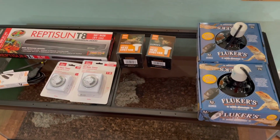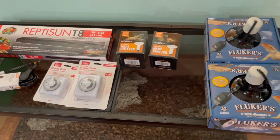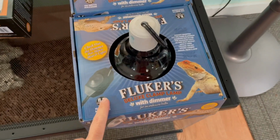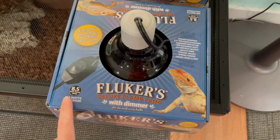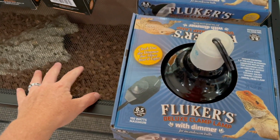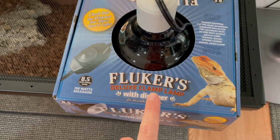All right, so now we are on to the heating and lighting. So let's go ahead and look at the supplies that I purchased first, and then we will go ahead and get them installed. So I purchased two of these Fluker dome lights. They're the 8.5-inch clamp lamps, which I'm not going to be using the clamp. We're just going to be setting it right on top of the screen. Has 150 watt maximum, and it has the dimmer.